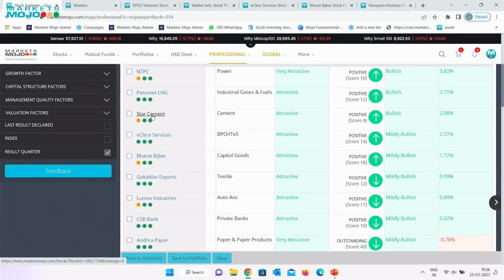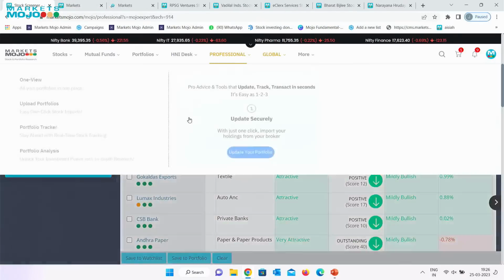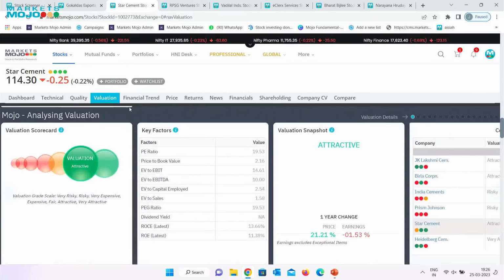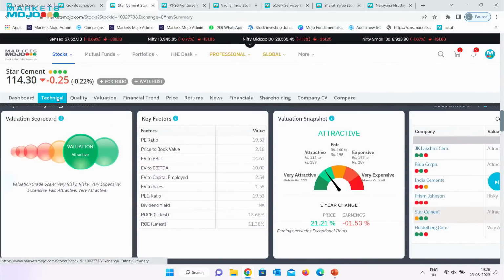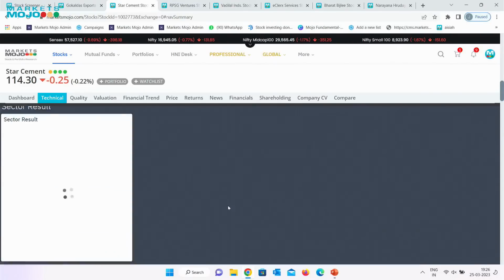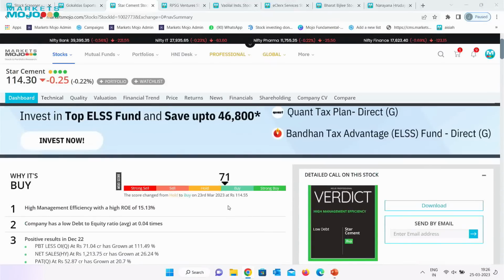Look at Star Cement, for example. Okay, it says positive near-term drivers. And now let's look at the technicals. Great. This stock has turned bullish 2 days ago. We are on 25th March today. It's turned bullish 2 days ago from mildly bullish. So this is just about to break out, or let's say it's showing some bullish movement. So it's currently showing an up move in the market.